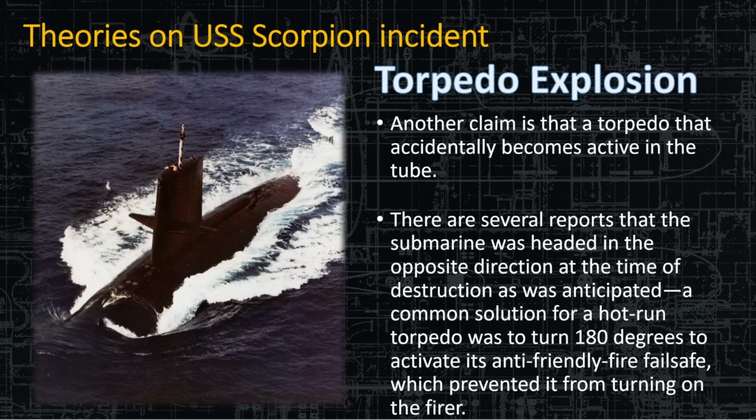So there is a lot of belief, because they believe that they detected the submarine doing a 180. The only sensors that could have detected that would have been SOSUS, and I don't know how accurate that is, because SOSUS is really good at many things, but target motion analysis is not one of them. Not to this level of accuracy. So unless there was another unit in the area, which there was not, they wouldn't know this for sure. They would just guess at this.